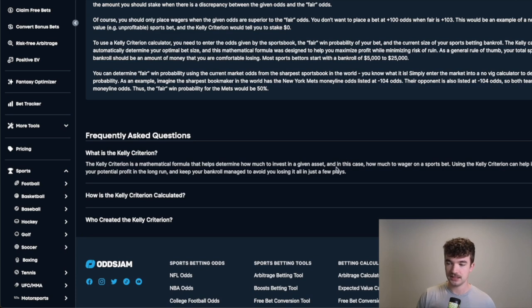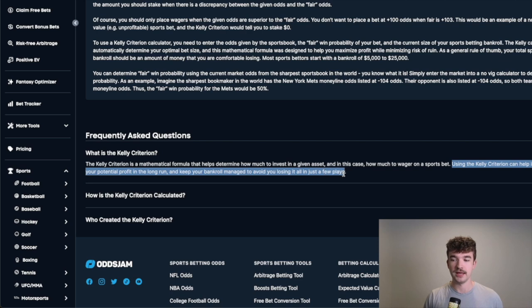So basically what it does is it takes into account how plus EV it is, what the expected value is. Obviously, we're looking for one that is positive, right? And so using this criterion can help maximize the potential profit in the long run and keep your bankroll managed to avoid you losing it all in just a few plays, right?